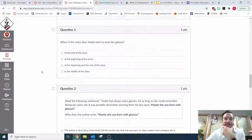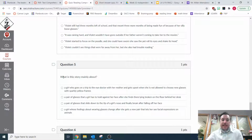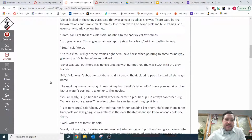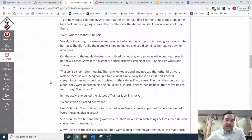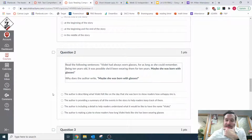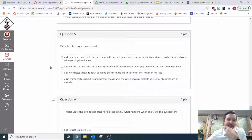So when I'm here on question 5, what is the story mainly about? If I get down to question 5 and I'm not sure, I want to go back and look at the text and see, okay, what is this story mainly about? And see if I can look back. The text isn't going to go away once you start answering the questions, so always refer back to it as often as you like.